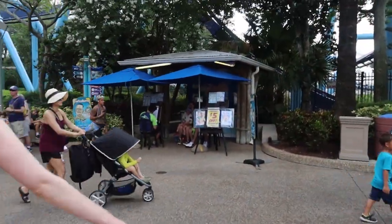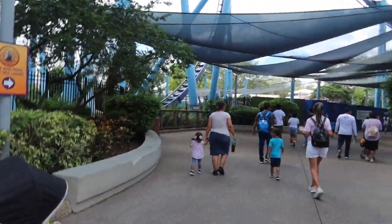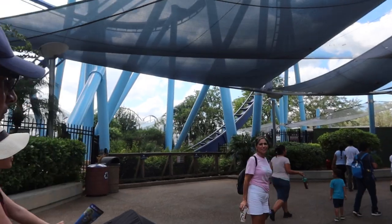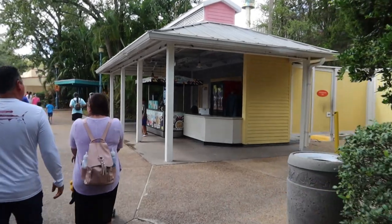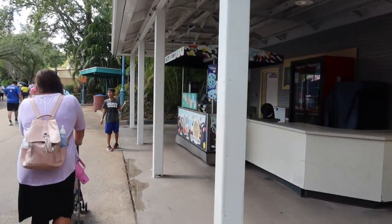Take your right, cross the character stand. You want to head this way. We're still in the Manta area. We've got a Dippin' Dots stand right here, which is currently not open, but can be open, most likely on weekends.